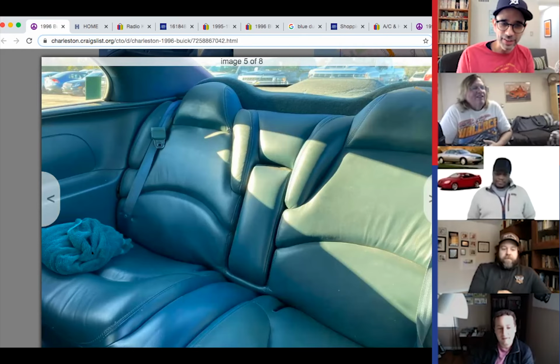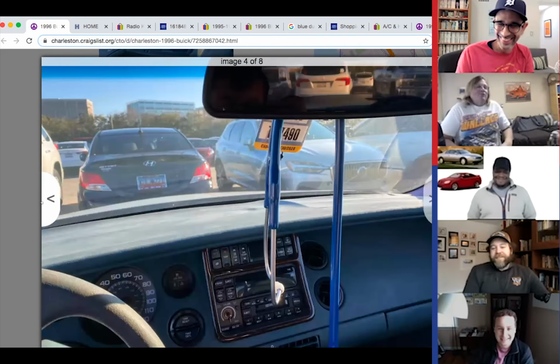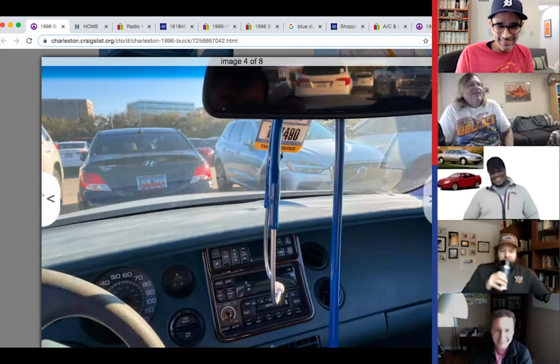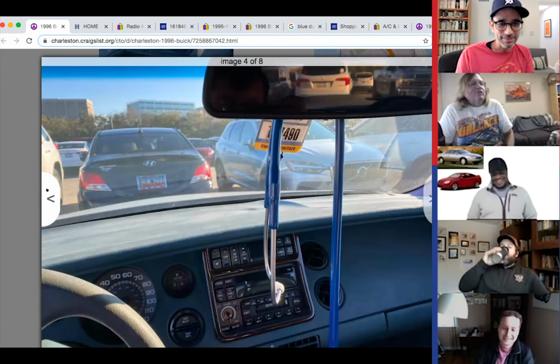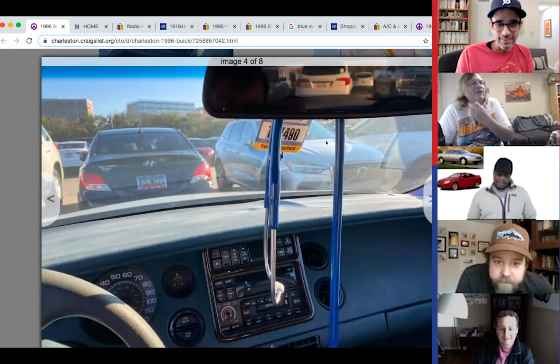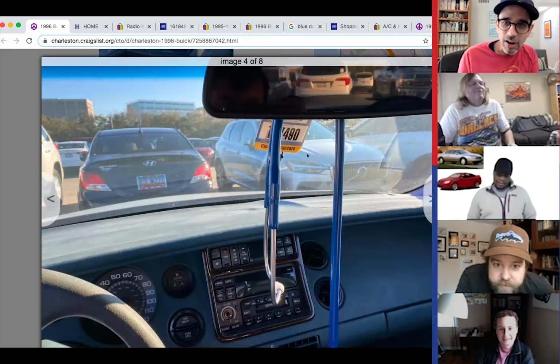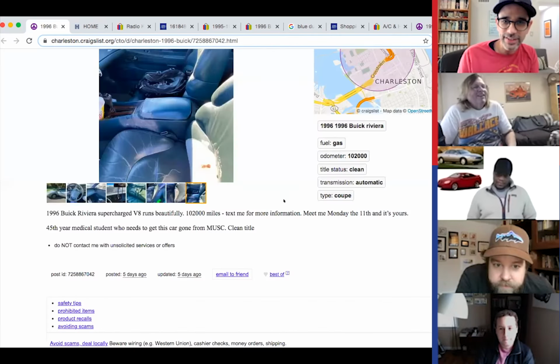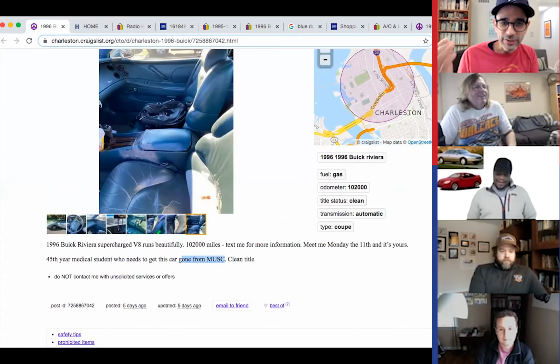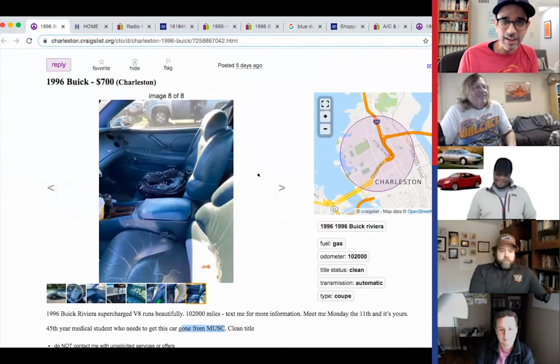Look at the color match on the towel. The towel come with the car. You think you can get him to throw the towel in? That towel was white. It just transferred. But you know, he's got a parking sticker. What do you think that's for? When does it expire? The parking sticker expires in like 2016 or something. Right. He's got to move the car. That's the reason for sale. I need this car gone from MUSC. Yeah. So he's motivated. I think I can knock him down to 600.